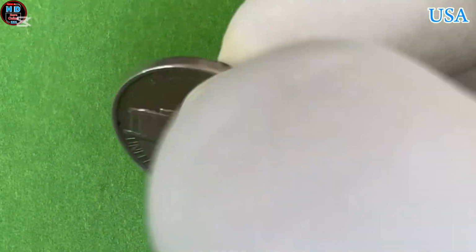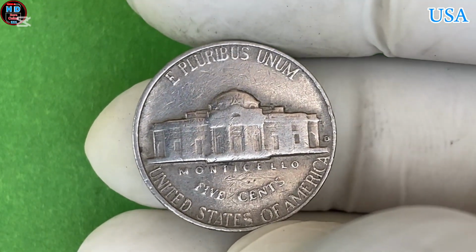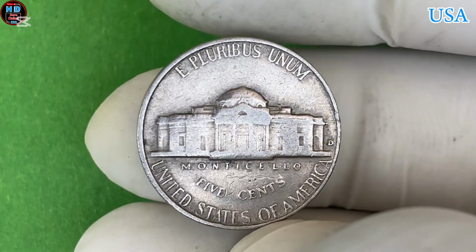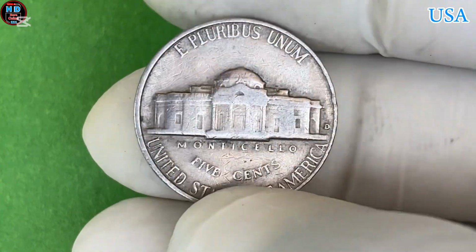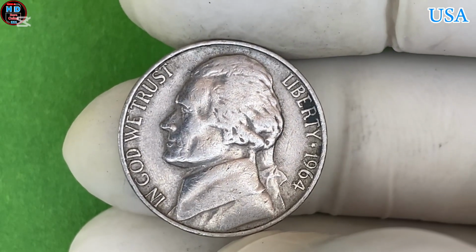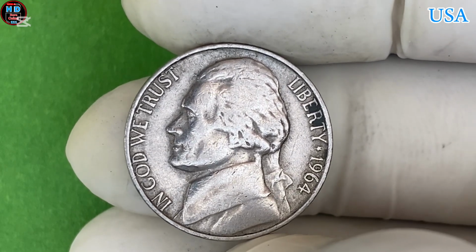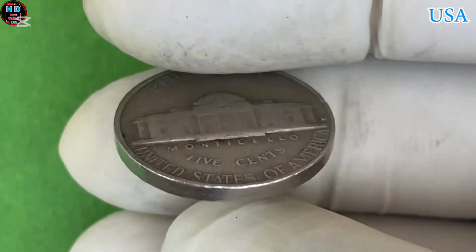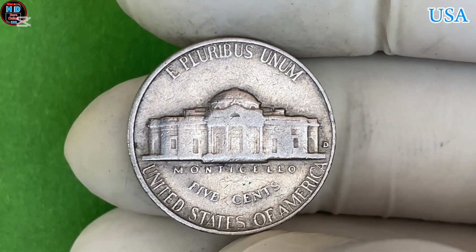While the majority of these nickels are still worth only 5 cents, there are certain rare versions of the 1964 Jefferson nickel that are worth an astronomical amount of money. Believe it or not, some collectors have paid tens of thousands of dollars for just a single coin. The Jefferson nickel has been in circulation for decades and is one of the longest-running coins in the United States. Introduced in 1938, the Jefferson nickel features the portrait of Thomas Jefferson on the obverse and an image of his famous home, Monticello, on the reverse.